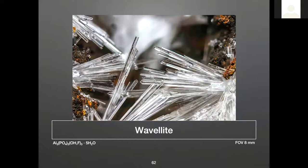The last, but definitely not the least, is Wavellite. Water clear, long, skinny, great individual crystals with high luster. The crystals could reach a very respectable length of 1 centimeter on samples of 10 centimeters. And the Wavellite can be colored, but that was a minority at Iron Monarch. And in some areas, as I said before, it was pseudomorphed.